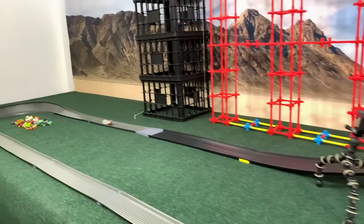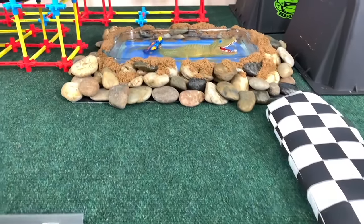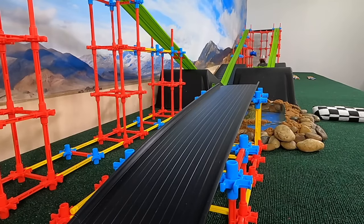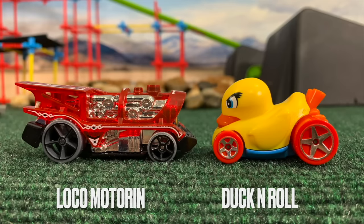Oh, and the I Believe! I don't believe that he's going to finish this race. The Locomotor actually had speed there coming out of the jump, but the I Believe, it didn't even matter. Fell right to the water. Actually, knocked right off and fell backwards into the crocodile water. Actually, the first time we've seen a car hit water here in this tournament.